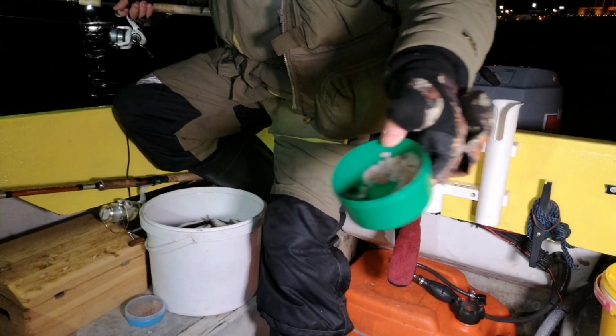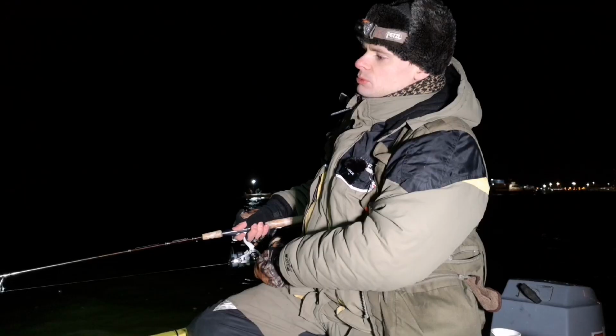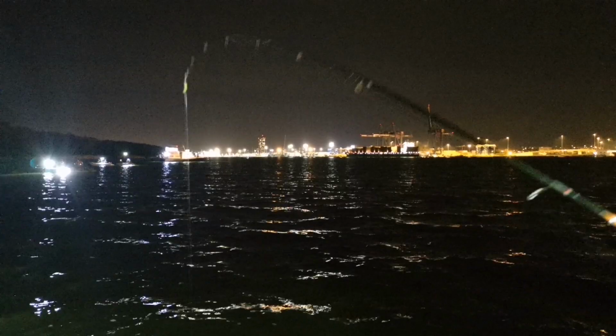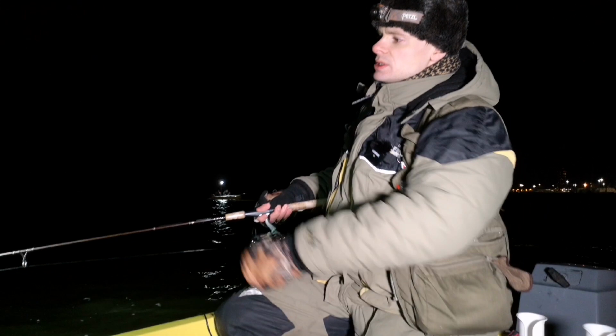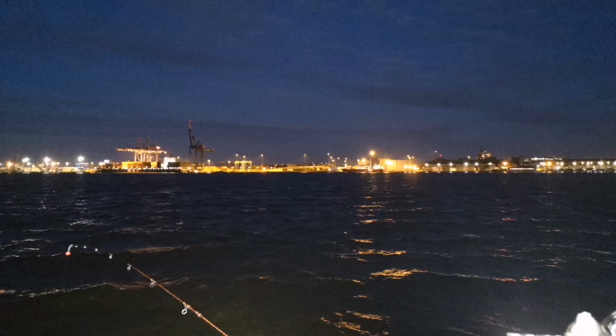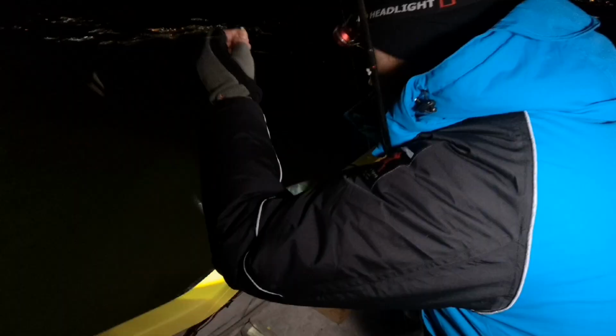So we caught already probably around 8 kilograms of smelt. You just put this system on the bottom and you wait until the fish strike. So very often you can catch 3 or 4 European smelts in one go. The air temperature is probably about -1, because we can see some frost on the rod tip and it's getting slightly difficult to reel the line inside the reel.